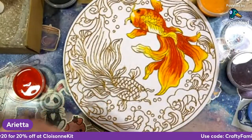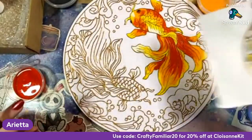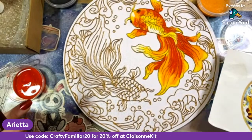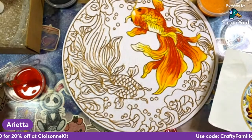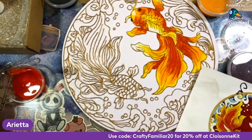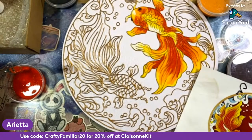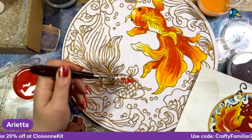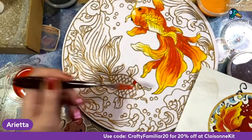So I am going to look at my little picture for reference just to make sure I know what I'm doing, and I'm doing that fish there. I mean, obviously there is a lot of artistic license involved in this stage. There's no rule that says I have to follow exactly what the picture shows, but as it's my first time doing it, we're just gonna pop it in like that.